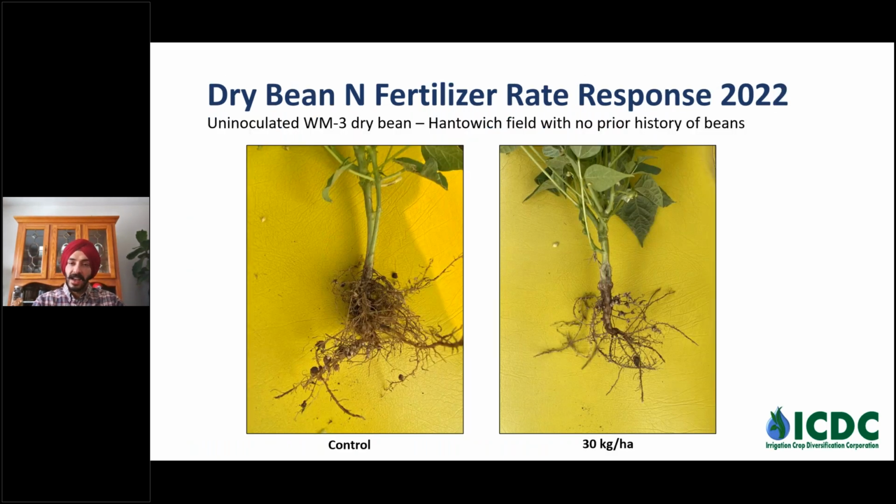This happened again in 2022. Again, this field didn't have history as well. But one thing we found was the control plot had better nodule formation as compared to the fertilized. So up here in the slides, you can see that the control plot on the left-hand side, there are bigger and more nodules as compared to the fertilized plots.